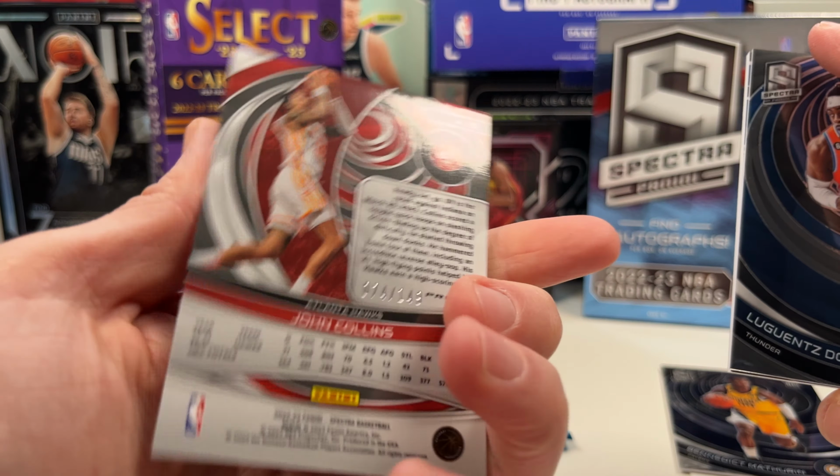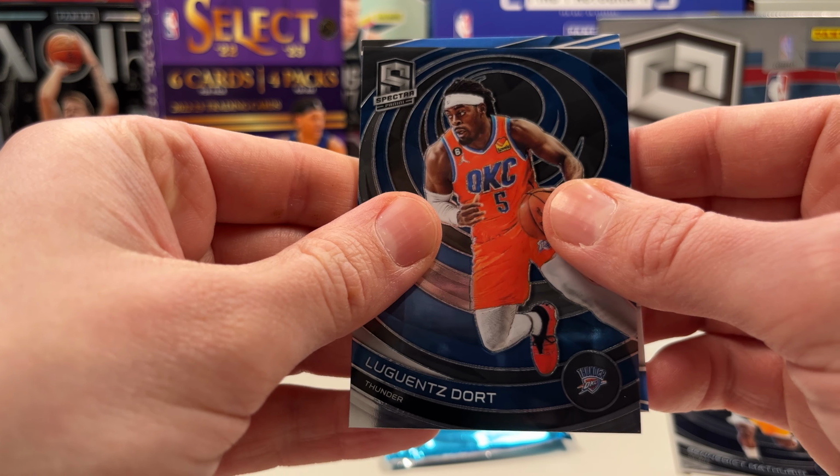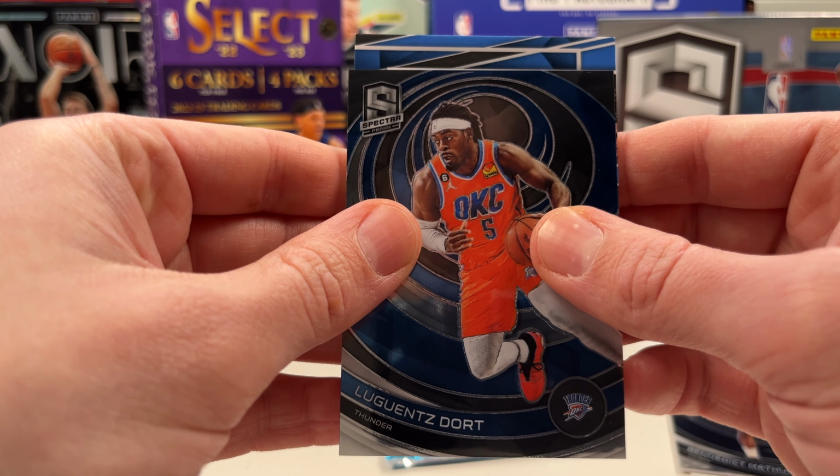John Collins, now with the Mavs. With the Utah Jazz. Out of 49 as well. Okay. Oh man. Please be Magic. Please be Magic, please. Not Caleb Houston.